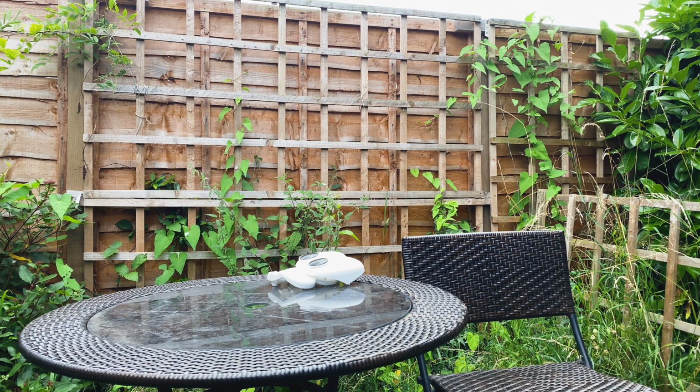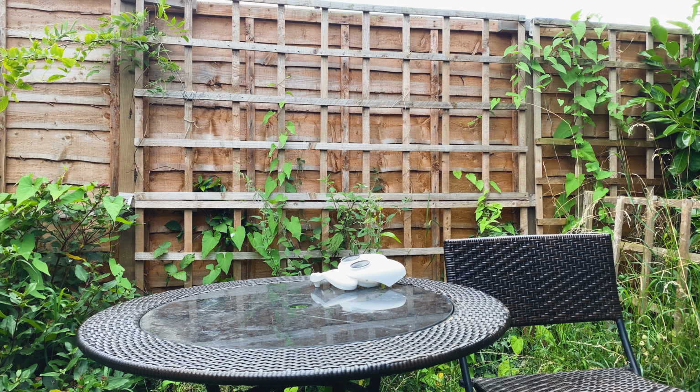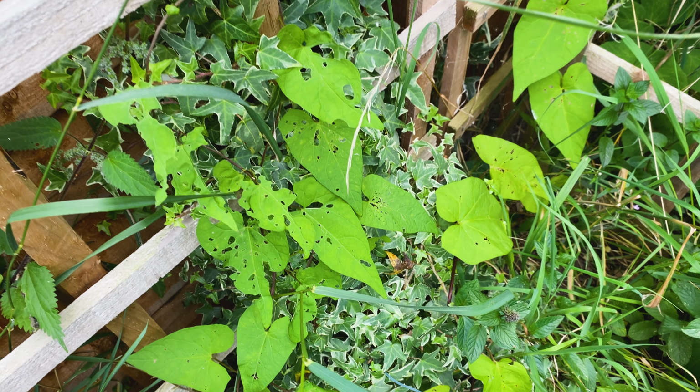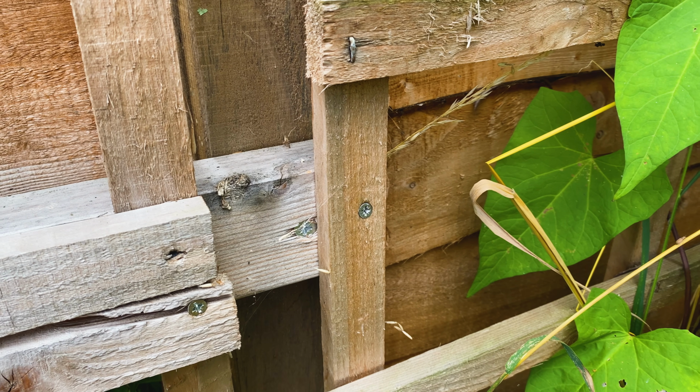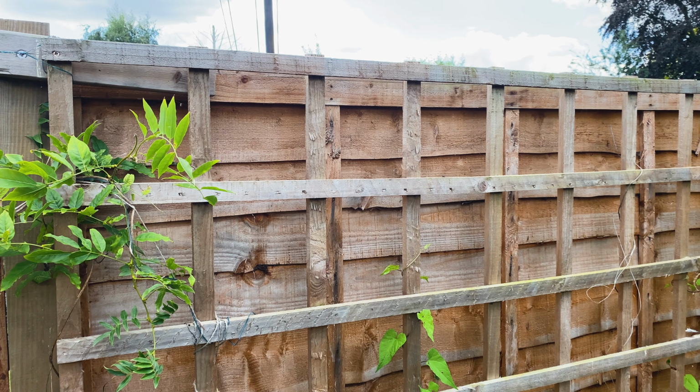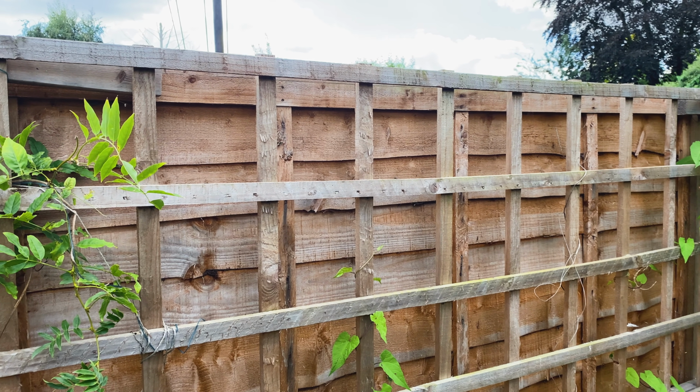And speaking of boring fences, I also put trellis up on these fences here and planted some climbers, which are taking their time to get going. I just used some old wooden blocks to create a space between the fence and the trellis. I'm sure in a couple years this will be completely green and beautiful.